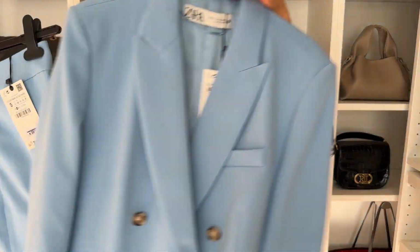Starting off with the Zara pieces, which I'm extremely excited about because a couple of months ago I also filmed a Zara haul and I ordered and kept two suit combos, a dark green one with a really boxy cut, and I also purchased a black one. Anyway, with spring and basically summer approaching, I figured maybe I'll be more inclined to wear suit combos when they're lighter colors, so I purchased this one right here.